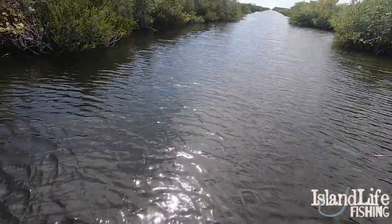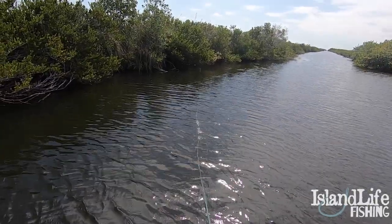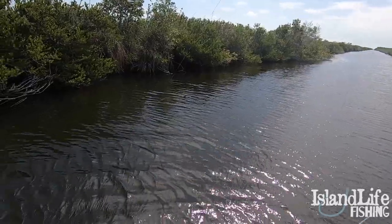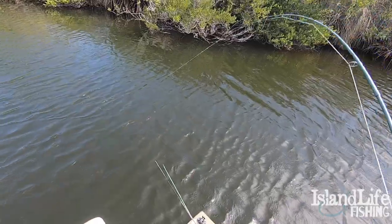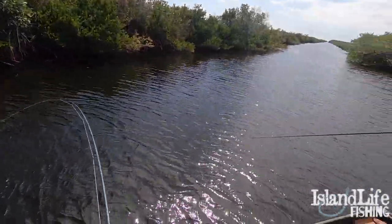Oh, I just got whaled on. What is wrong with this freaking place? Giant guard just shot out towards me. Got him. No, I have a peacock. Dude, I thought that guard was coming toward my fly. Oh, that was a sick jump. Dude, that guard was huge. You saw that thing?